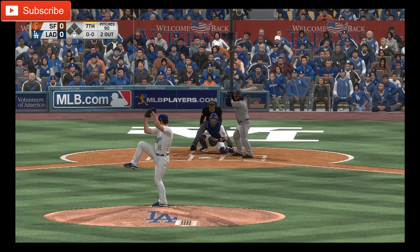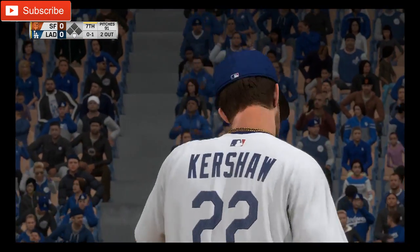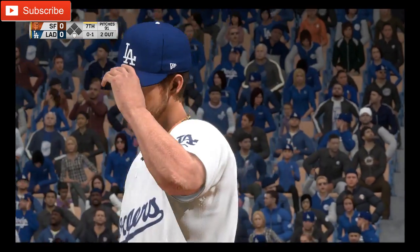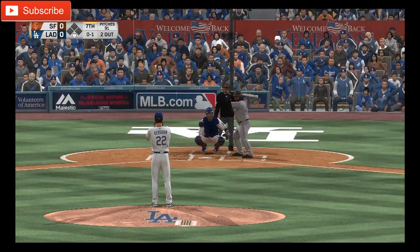First pitch of the at-bat. Knee-high slider that he takes a look at. Guys, I've been really impressed with him tonight. I mean, he's carving these guys up with all of his pitches.